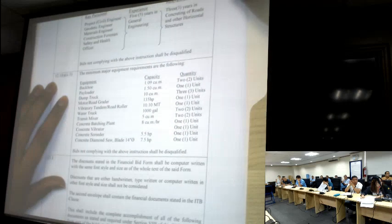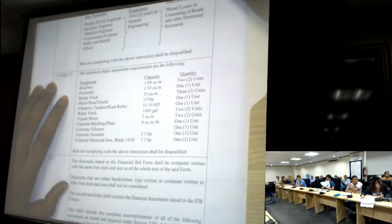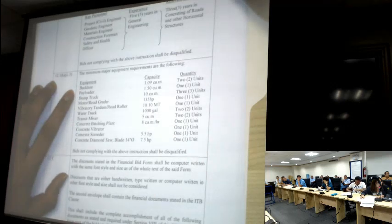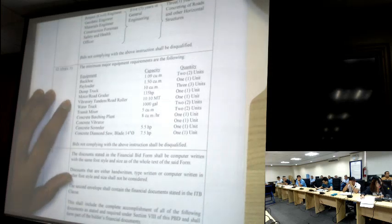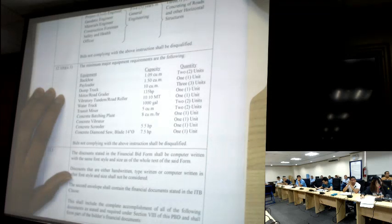For the minimum major equipment requirements, we have backhoe capacity 1.09 cubic meter, 2 units, payloader 1.5 cubic meter, 1 unit, dump truck 10 cubic meter, 3 units, motor or road grader 135 horsepower, 1 unit, vibratory tandem road roller 10 metric ton, 1 unit, water tank 1,000 gallons, transit mixer 5 cubic meter, concrete batching plant 8 cubic meter per hour, concrete vibrator, concrete screeder 5.5 horsepower, concrete diamond saw blade 14 inches diameter, 7.5 HP.